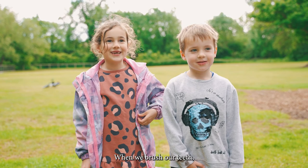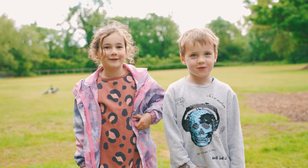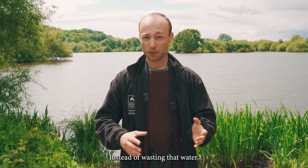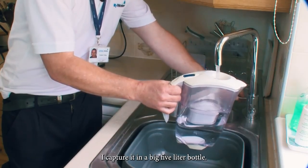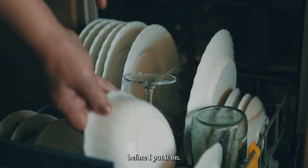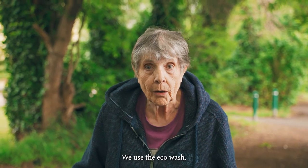When we brush our teeth, we turn the taps off. When I turn the hot tap on, it takes a long time for the water to come through. Instead of wasting that water, I capture it in a big 5-litre bottle. I always fill the dishwasher up before I put it on. We use the Eco Wash.